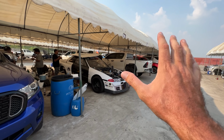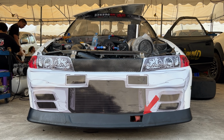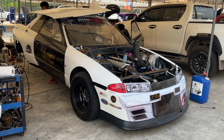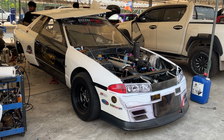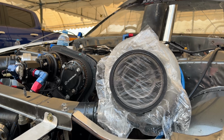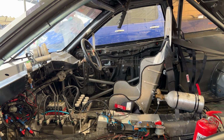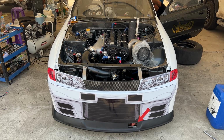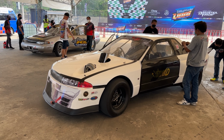Okay, so I've been super excited to see this car. It was recently finished, and if I'm not mistaken, this is their first time out in this build. This R32 has the potential to be the fastest Skyline in all of Thailand and possibly Southeast Asia. The reason for these bold statements is it's an RB30 block that's been stroked out to an RB32. And I mean, it's a full drag race car build. If it works properly, again, it's a brand new build, but if it works properly, this thing should be deep into the 7s.